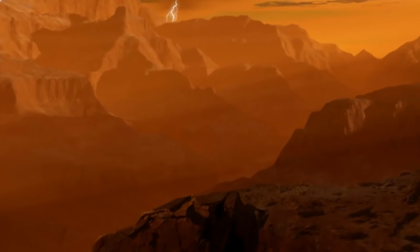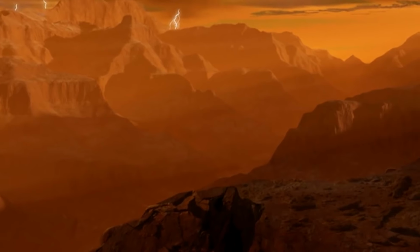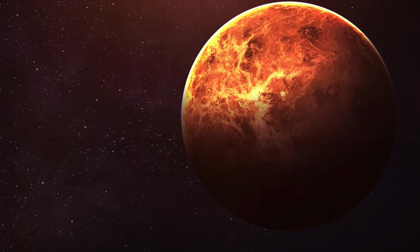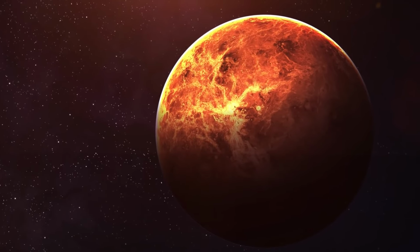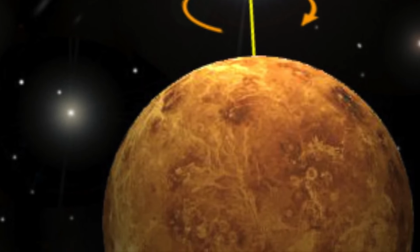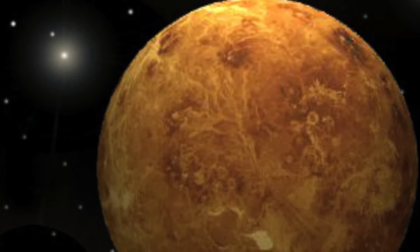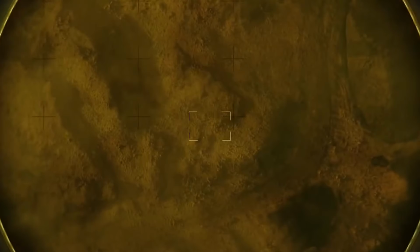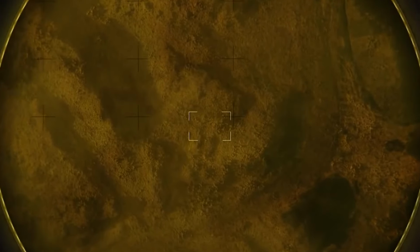The Venusian nights, which last nearly 58 Earth days, witness only a slight dip in surface temperature. However, temperature variations are more noticeable with altitude changes. At an altitude of 62 miles, the temperature can swing from a high of 81 degrees Fahrenheit during the day to a frigid negative 225 degrees Fahrenheit at night.